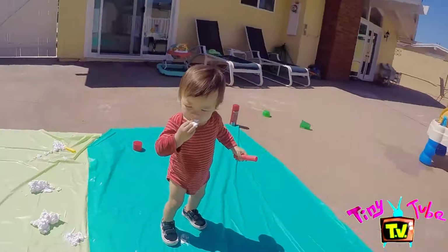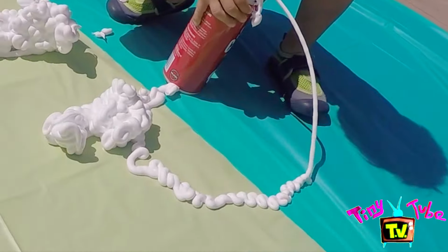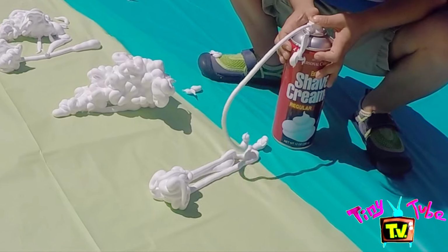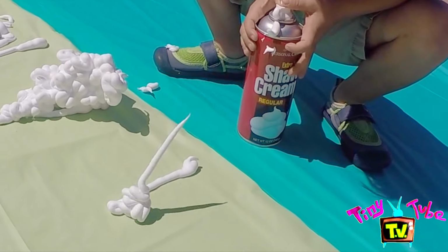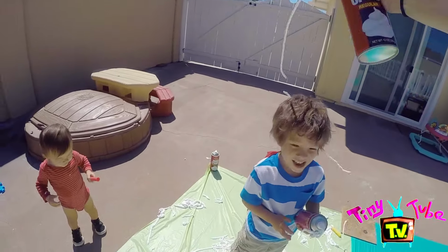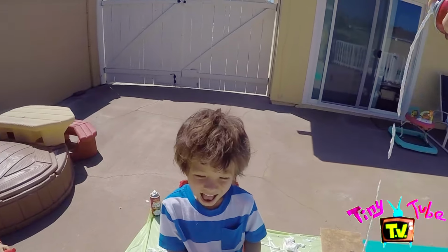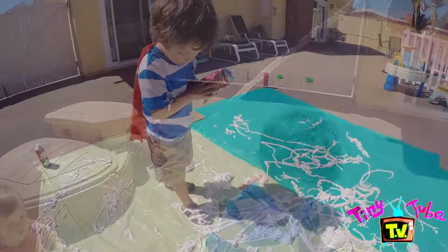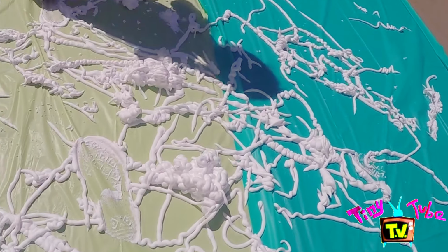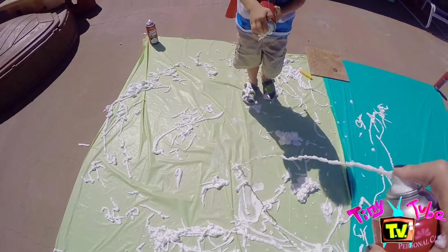No, don't eat it! No, no, no, Riff, don't eat it. Shoe print! Yeah, like two of them. Go.